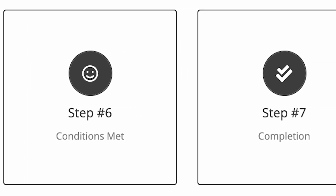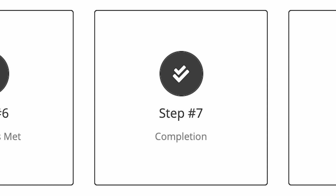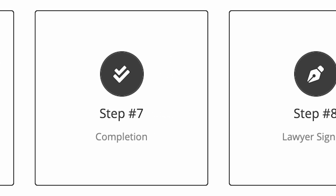At this point, if you've met all the conditions of the lender and the lender's happy with all of your documents, then you can go ahead and remove your financing condition, which will be done by talking to your realtor and basically saying, hey, I've got my mortgage done, it's ready to go, and we can go ahead and remove that financing condition. At this point, you bought the house. Congratulations. Now, at this point, it's pretty much time to sit back and relax until such time as you go to sign your lawyer's documents.